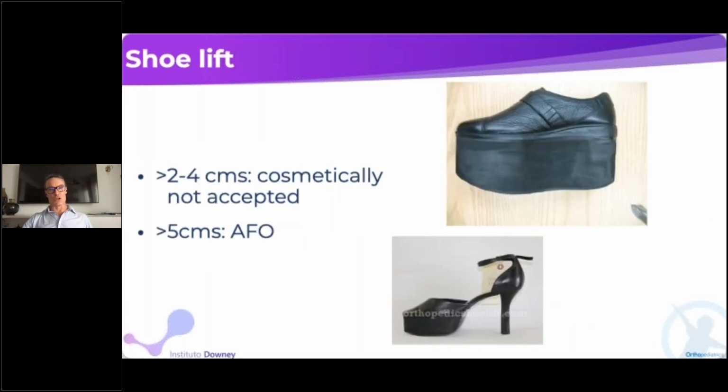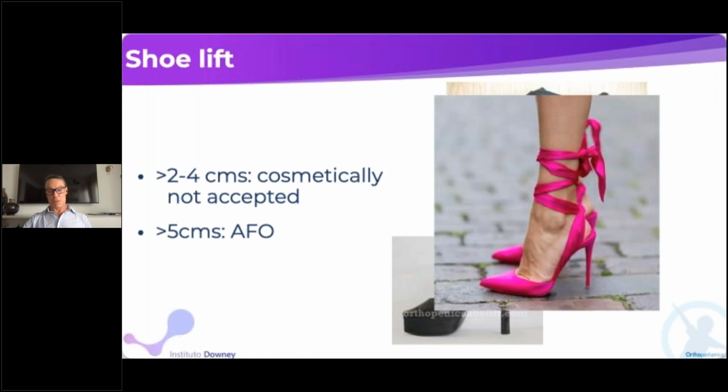So let's analyze this. Okay, so shoe lifts. Shoe lifts are good, but up to 2 centimeters. More than 2 centimeters, they're not cosmetically accepted. And we must consider also that shoes with lifts are not very desirable by the general population, especially in women who like to wear these torturing devices called high-heeled shoes that cannot accommodate shoe lifts. And for discrepancies larger than 5 centimeters, if you're going to use a shoe lift larger than 5 centimeters, you do need to use an AFO for stability of the ankle.